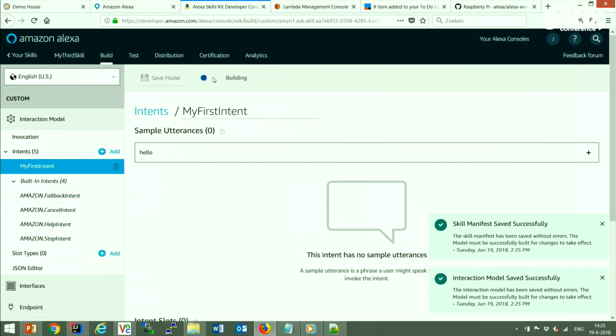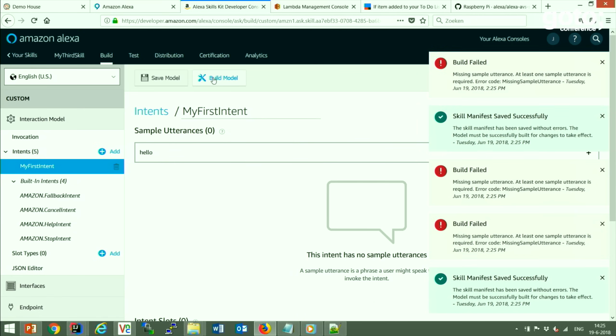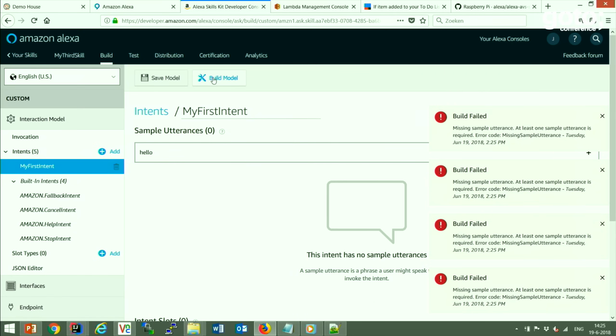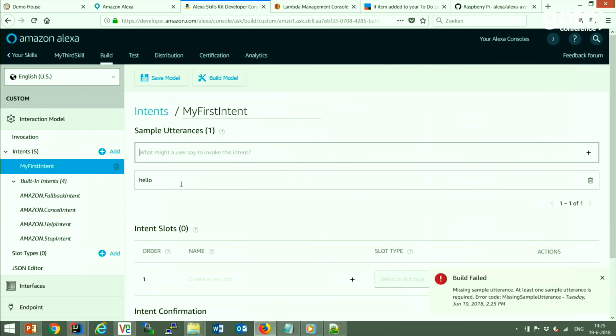And now I can say build model. Oh, wait. Yeah. It's a bit annoying. You have to press the plus sign before it's added. So now I have one utterance, hello, and now I can build it.